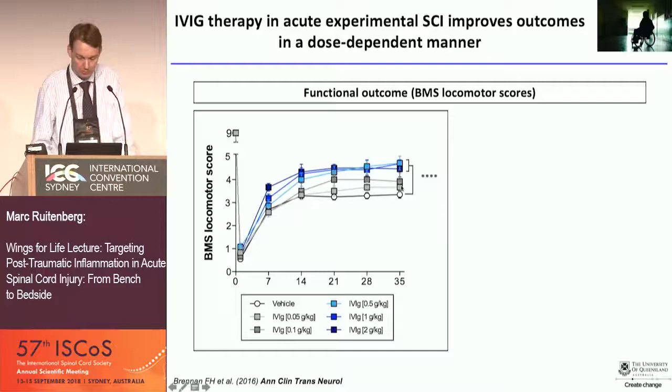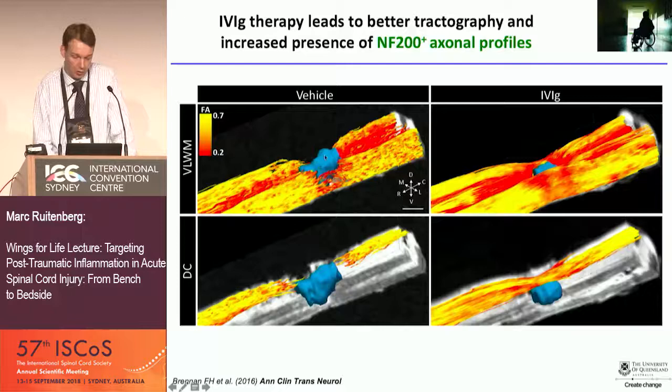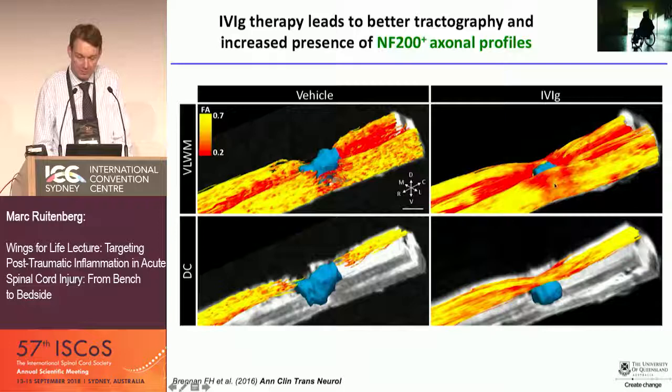We were also able to show, using advanced imaging techniques, so diffusion tensor imaging, that normally if we look at the ventrolateral white matter, there is substantial damage to the fiber tracts there. You can see the central lesion site in blue here. You can also see that the dorsal columns, which is where the impact came from, are almost completely disrupted in these subjects. And when we give the IVIG therapy, there appeared to be a very clear effect in preserving the tissue, both in the ventrolateral white matter and in the dorsal column regions itself. The lesion volumes also appear to be significantly smaller. I'll show you some actual evidence for that in a moment.